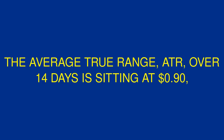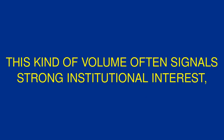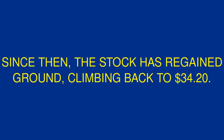Volatility and price action. Now let's talk volatility. The average true range, ATR, over 14 days is sitting at 90 cents, indicating moderate volatility. We saw a significant price jump on May 22, with a high of $35.20 and a close at $33.50, driven by a massive volume spike of over 2.6 million shares. This kind of volume often signals strong institutional interest, but the subsequent pullback to $30.12 on June 18 suggests some profit-taking. Since then, the stock has regained ground, climbing back to $34.20.